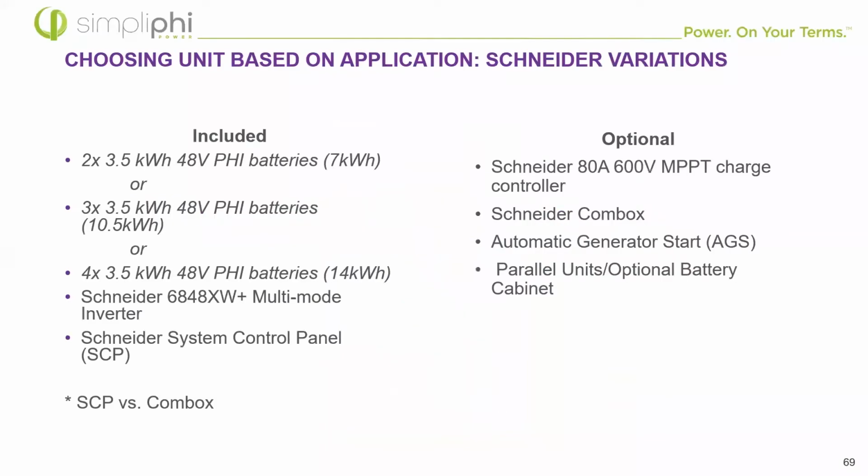Just really quick to go through the different options. Let's talk Schneider unit first. With the Schneider access unit, we have 3 different sizing options: 7 kilowatt hours, 10.5 kilowatt hours, or 14 kilowatt hours of energy storage. It comes standard with that inverter charger, the 6848 XW Plus. It also comes standard with a system control panel, but you can always go with a CommBox to be able to connect to the internet and see monitoring capabilities and things like that.